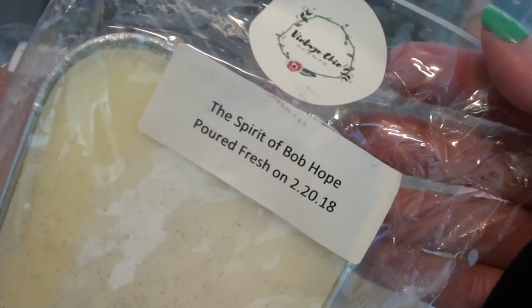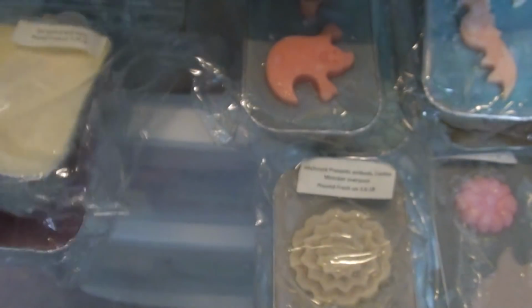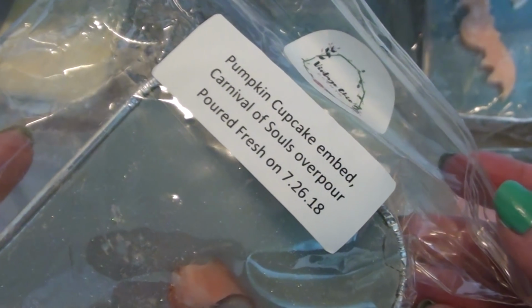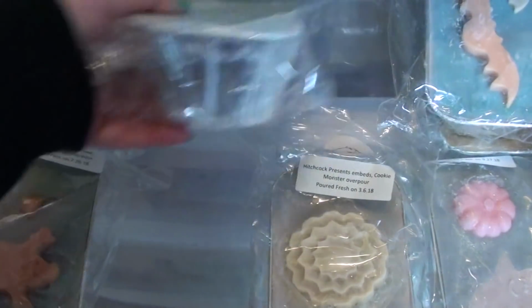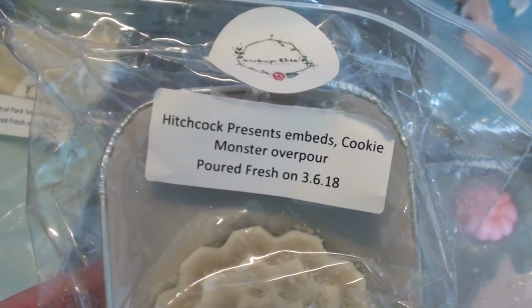Then I have the Spirit of Bob Hope. I love strawberry rhubarb. Let's see, this is, oh god, strawberry rhubarb pie topped with chantilly cream. I think I really like this one. Can't wait to get that one up and cut up and melting. Pumpkin Cupcake Embed, Carnival of Souls Overpour. Central Park Snow Globe. Hitchcock Presents Embeds Cookie Monster Overpour.